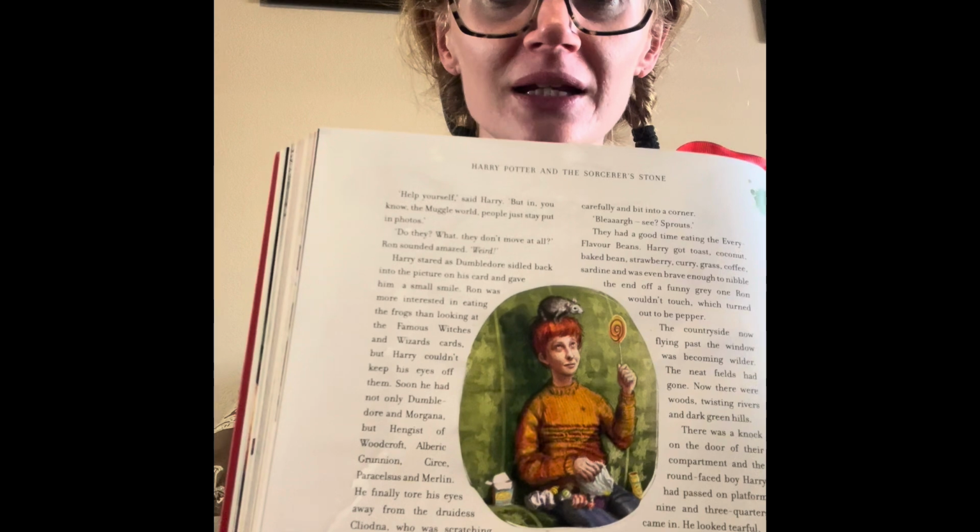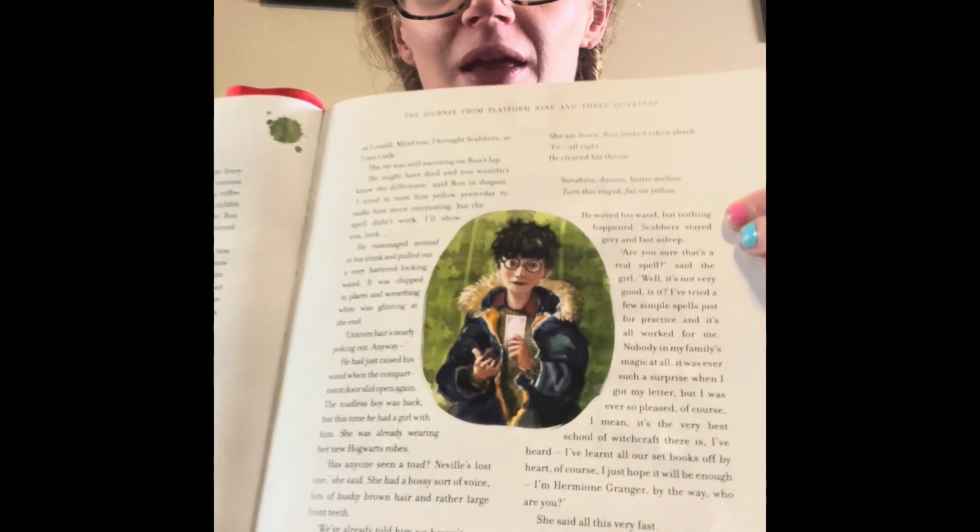There is a picture of Ron with candy and Scabbers on his head, and there's Harry looking at wizards cards. Yep. Alright, where are we at?